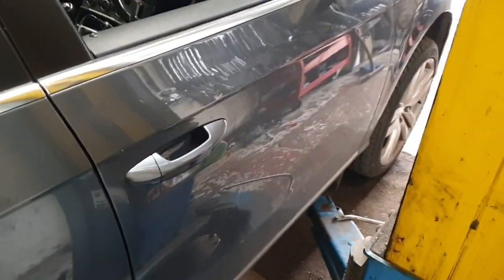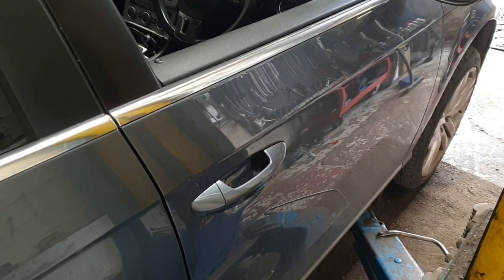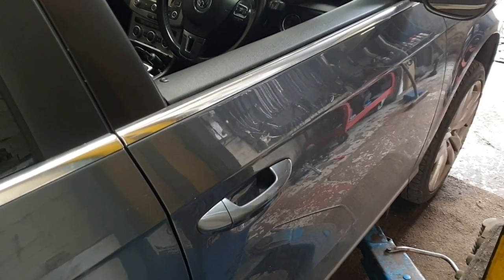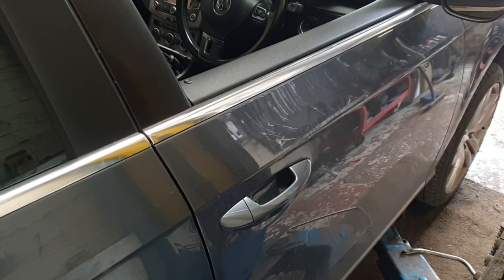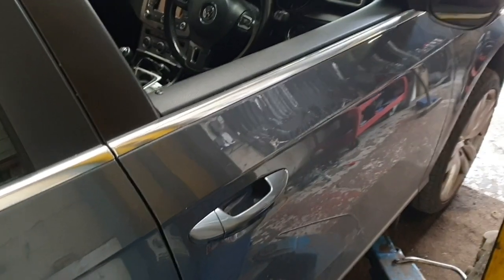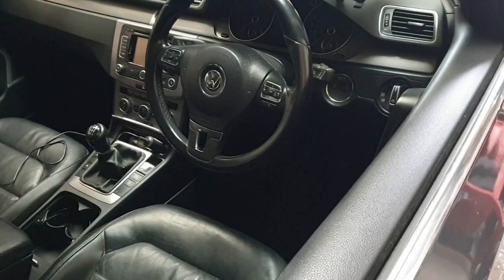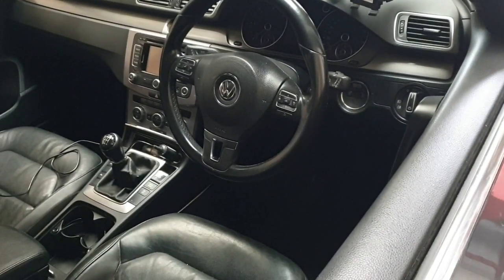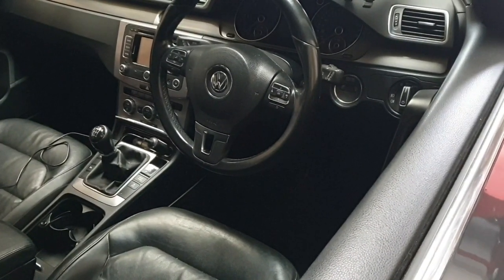So the customer is complaining that along the motorway, when the speed reaches approximately 70 miles per hour or above, the engine overheats and a beeping red message comes on the dashboard, stating stop engine.